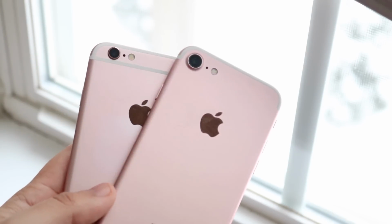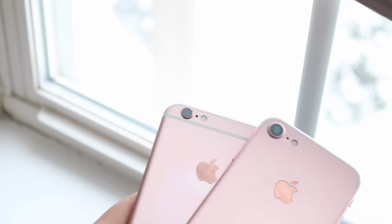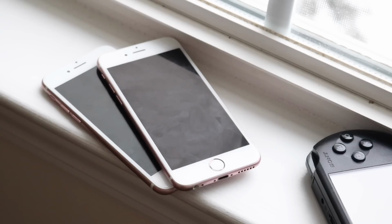Both of these phones, in my opinion, are still pretty good. There's really nothing that makes me not want to recommend either of these phones. Obviously, the iPhone 7 is better overall because it was released later, but in some cases, the iPhone 6s might be a better value for your dollar. So let's jump into it and see which one you should get, how much better the iPhone 7 is, whether it's even worth the extra money, or whether you should just save some money and get an iPhone 6s.